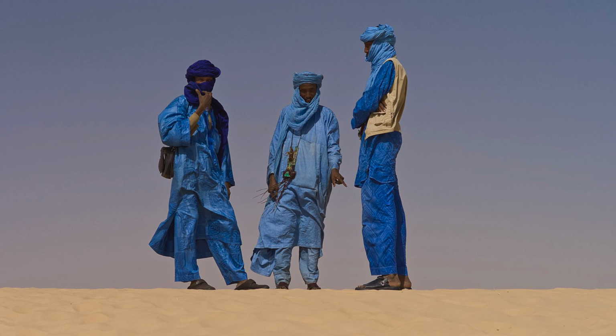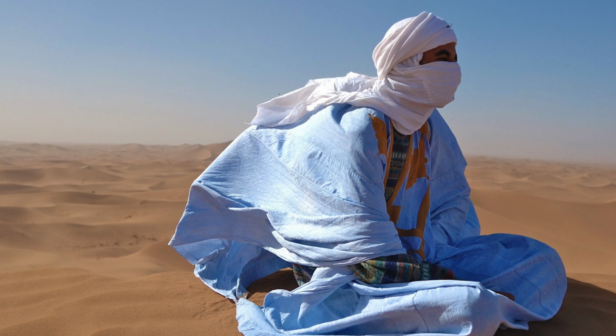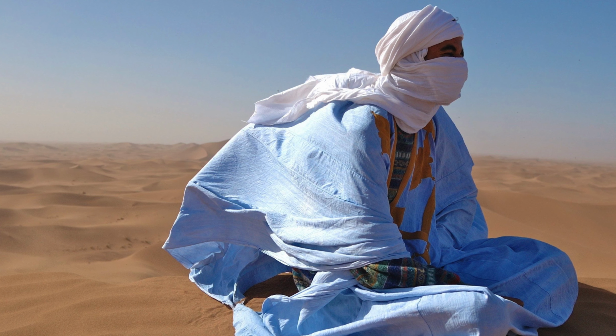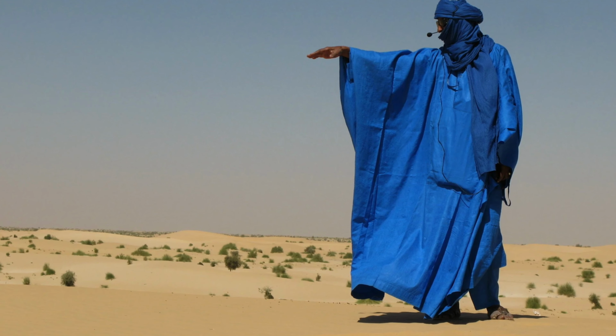Tuareg, on the other hand, dress in dark-colored but much thicker clothing. Because of the thick fabric, heat is not transmitted to the skin. Tuaregs also wear their robes loosely. Inside, the cooling is accomplished through convection as air rises between the robe and the skin.